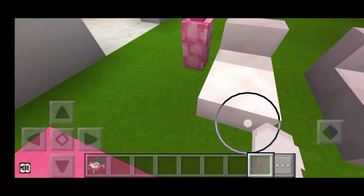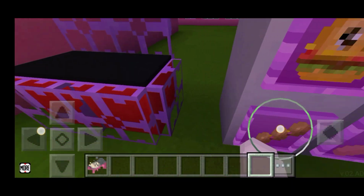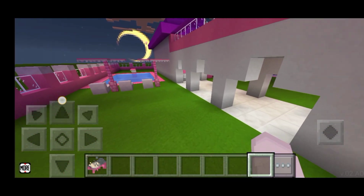Over here we can have a sunbed. Over here we get a barbecue. Okay, we can cook some barbecue or some hot dogs or burgers.